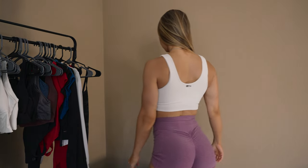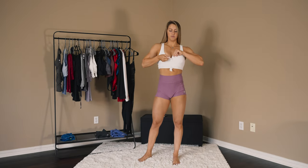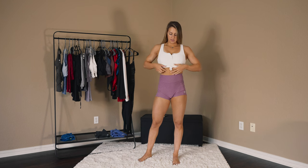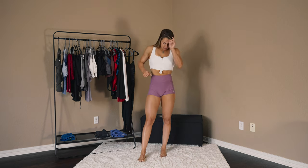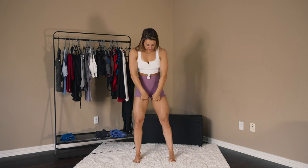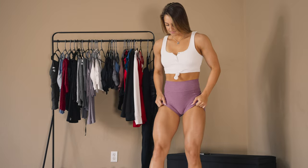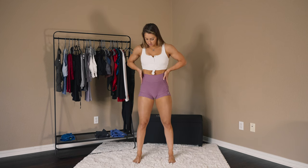The back looks like this. It has these little buttons. They do unbutton and rebutton. And this knot right here, you can undo it, but it would be super loose, so you really don't want to. It's got a sports bra underneath, and this is just an overlay. These pretty much fit just like the leggings. It's just a shorts version. I would say they're about a 3-inch inseam, but like I said, you can definitely hike them up to fit however you desire.